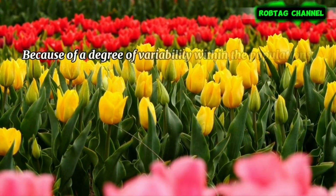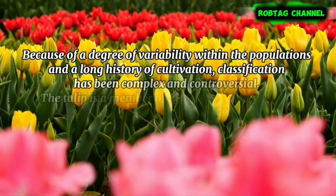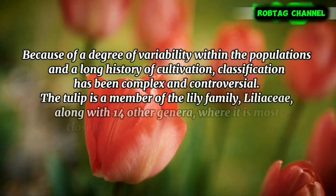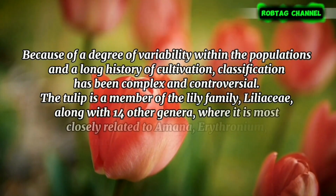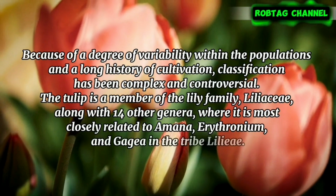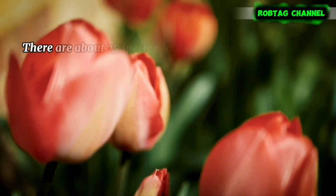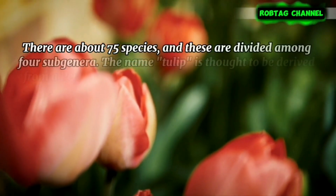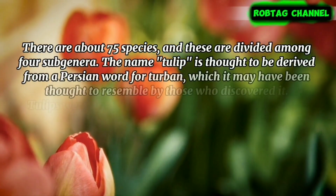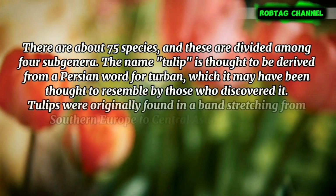Because of a degree of variability within the populations and a long history of cultivation, classification has been complex and controversial. The tulip is a member of the lily family, Liliaceae, along with 14 other genera, where it is most closely related to Amana, Erythronium, and Gagea in the tribe Lilieae. There are about 75 species, and these are divided among 4 subgenera. The name tulip is thought to be derived from a Persian word for turban, which it may have been thought to resemble by those who discovered it.